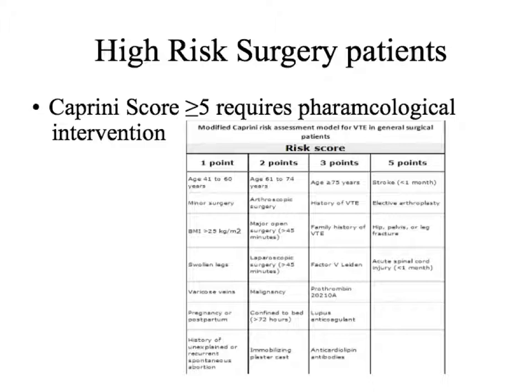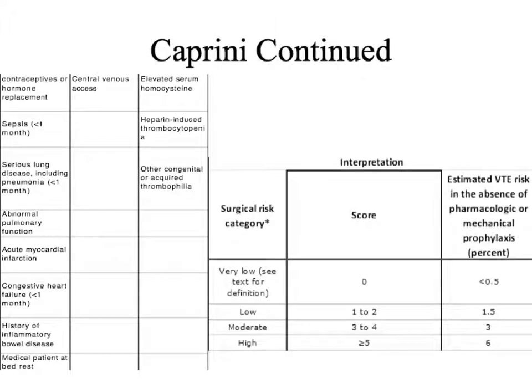Now, when someone has to go through a surgery, there's something called a Caprini score, and this score tells you how much of a risk this patient is at if they don't use a pharmacological anticoagulant. You can have different items worth 1, 2, 3, 4, 5 points, and you go through and check all of these things all the way down, and add up all the points. If the person has a score of 5 or greater, they're at a high risk for a pulmonary embolism post-op. And here's the rest of the list for the Caprini score, and then here's the interpretation.